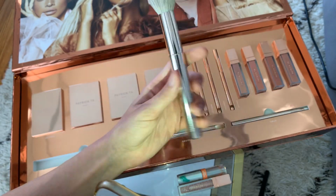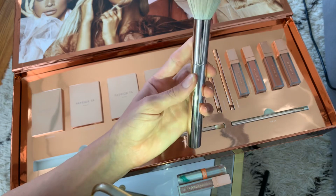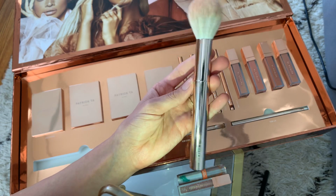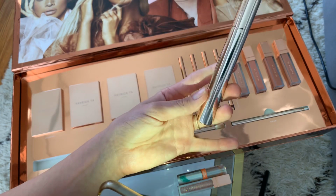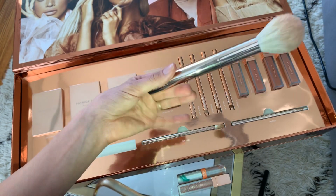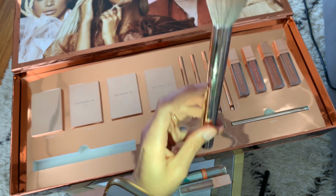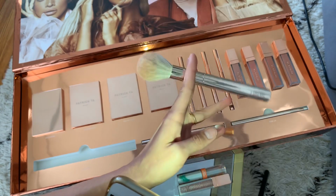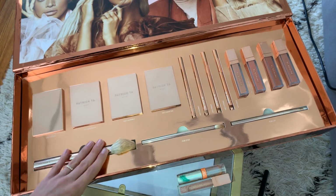The only thing is you can see a lot of fingerprints on all of the packaging. I don't really mind it. I don't really notice it. But if you're wanting everything to look clean and crisp all the time, you're going to need to clean the handles of these brushes a lot. I can't think right now. Okay, anyway, couldn't think right then.